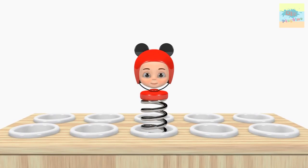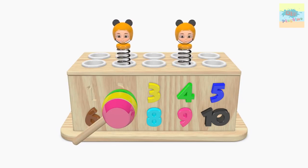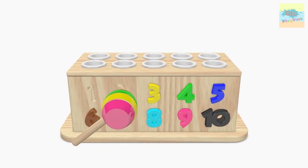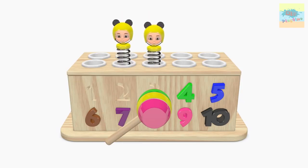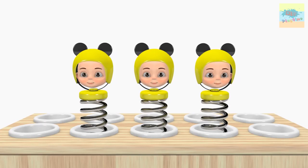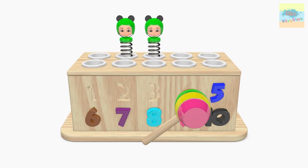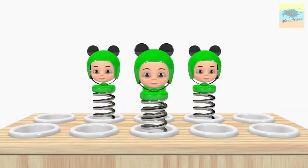What color is this? Red. One. Two. What color is this? Orange. What color is this? Yellow. One. Two. Three. Four. What color is this? Green.